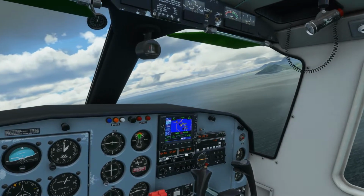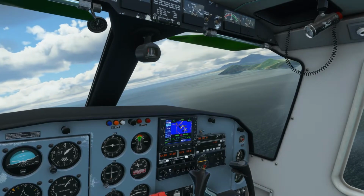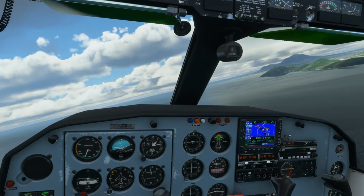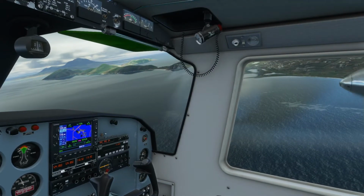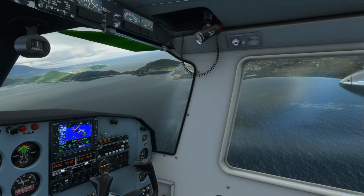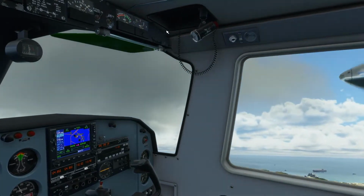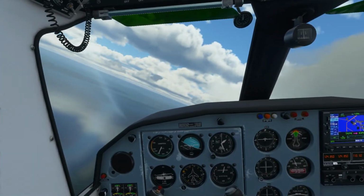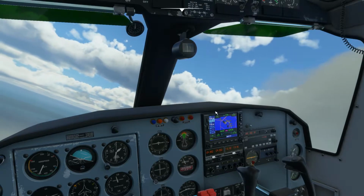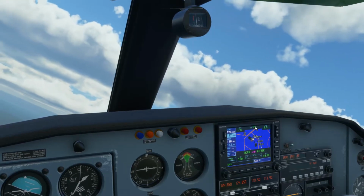Let's make this right turn. Actually, wait, I'm supposed to be doing a left turn. Sorry. Trying to follow the GPS.